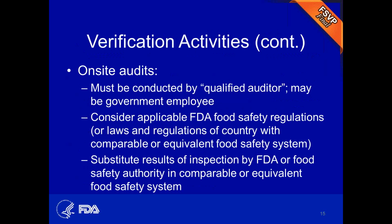So a little bit more on on-site audits. On-site audits relied on for the purposes of FSVP must be conducted by a qualified auditor. And in the rule, we say a qualified auditor must have education, training, or experience, or a combination thereof, necessary to perform on-site audits of foreign suppliers in accordance with the regulation.